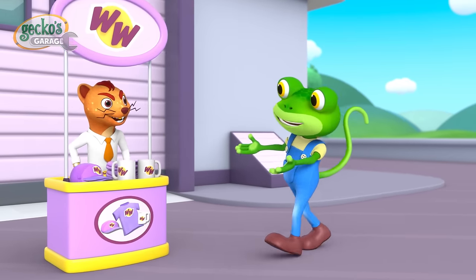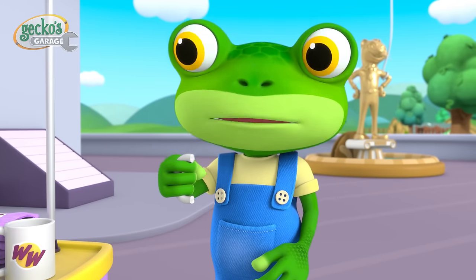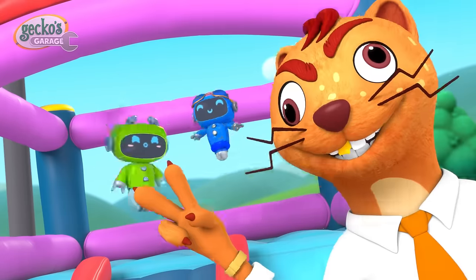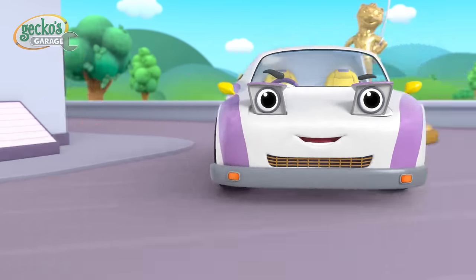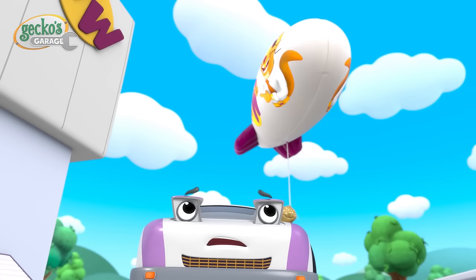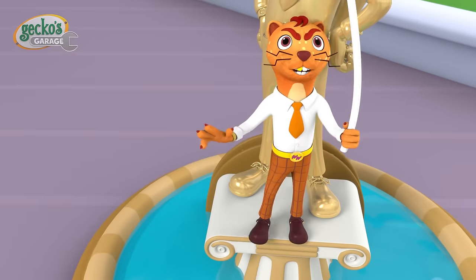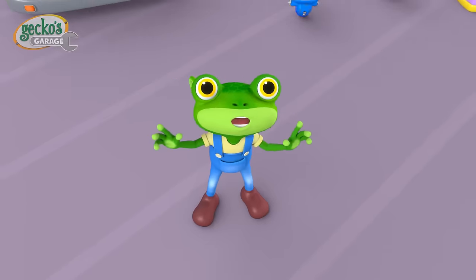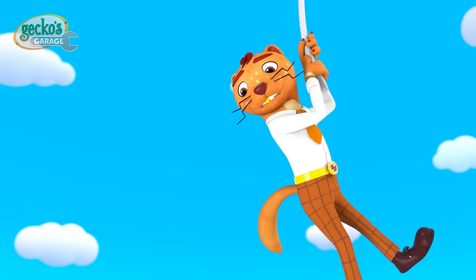Hello, everyone. Mr. Weasel's trying to attract more customers with an open invitation to his garage. Don't forget to charge them for that photo slide. Oh no! Mr. Weasel! Your blimp is floating away! Oh, no, it's not! I've got everything under control! Ah, yes! Everything looks in order from up here. Exactly as I planned!